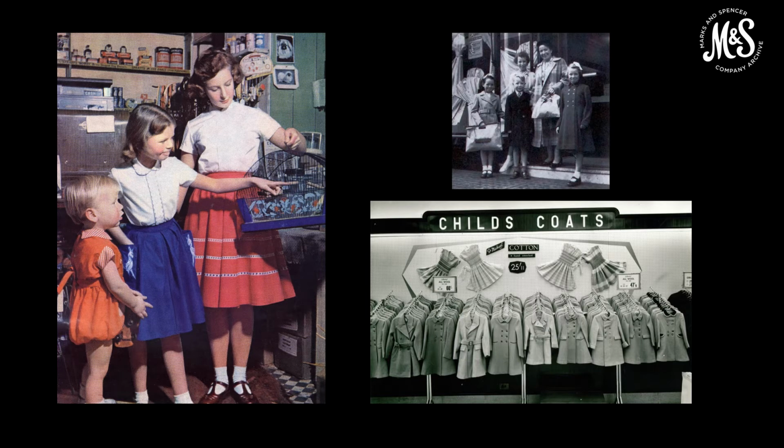This 1950s image is our earliest colour children's wear image. The images on the right showcase our coats in the 1950s. In this period, our best-selling clothing items were cowboy outfits, playwear, girls' cotton smocked dresses and gabardine raincoats. Fisherman's knitwear was popular for the whole family, and in the late 1950s, jersey wear became very popular for children.